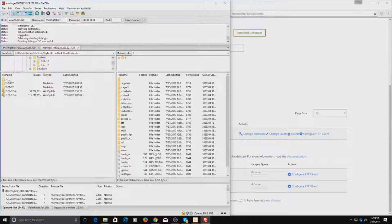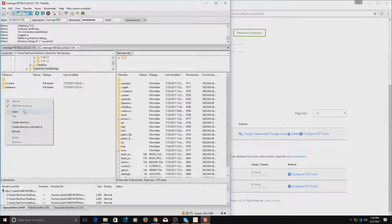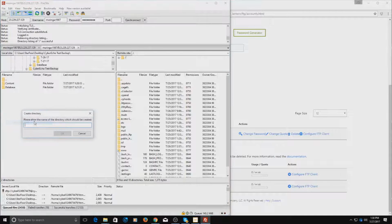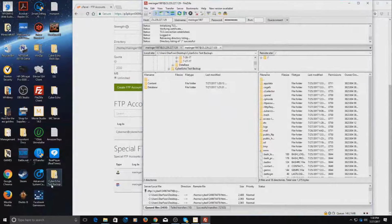Alright, so now let's talk about the site, or what we see in these boxes. To your left is going to be your local machine. This is the computer at your house or wherever you're doing this. You want to find your folder. So again, we're using the Cyber Echo Test Backup. I'm going to create a directory. And let me just do it this way.